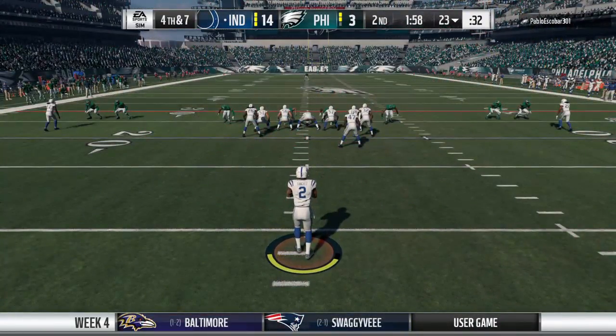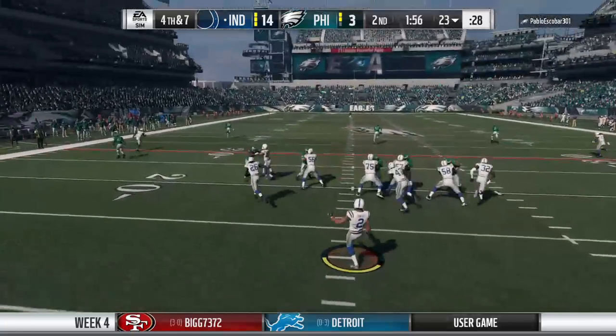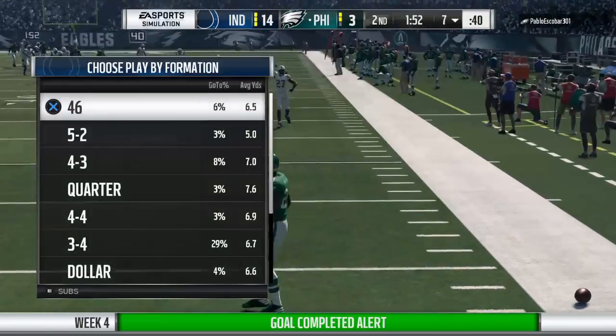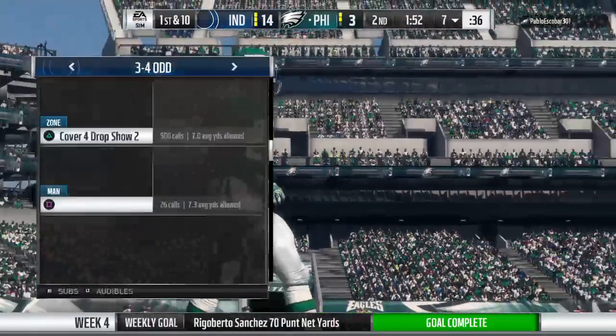The Colts send out their punter as he's on to punt for the first time this afternoon. He steps into this one, and this is a rocket. Here comes Eagle offense now as they get set to take over here.